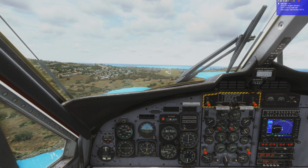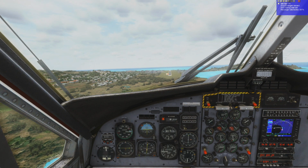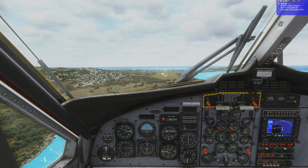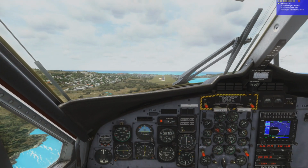And I think it's obviously easier in real life to just be able to look out the window and look at what you're flying towards, not some computer monitor.